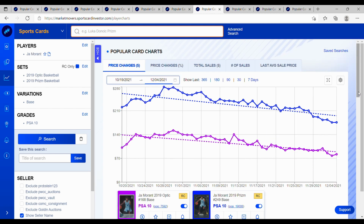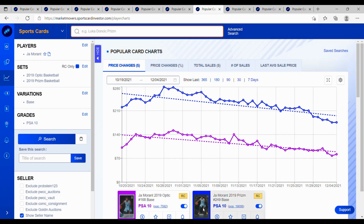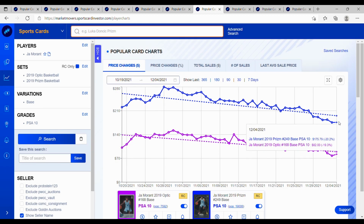The next card and player I have here is Ja Morant. I have his 2019 Optic base rookie card, and then I also have his 2019 Prizm base rookie card. Both of these are going to be in PSA 10s. Now it looks like for the Prizm base rookie card, that's down 20% since the start of the season, whereas the Optic base in the PSA 10 is down 19.3% since the start of the season. So both of these cards are down close to 20% since the start of the season.